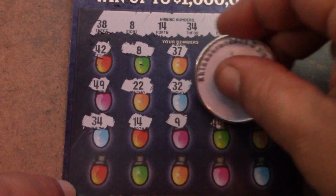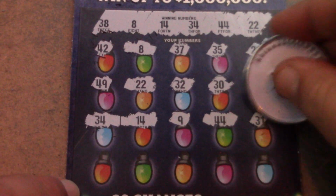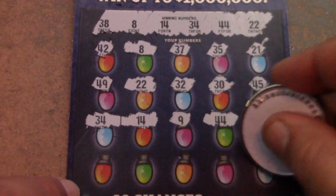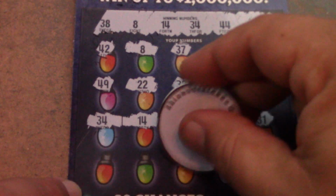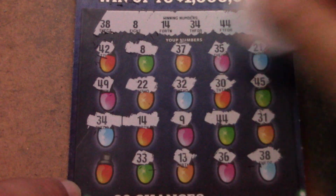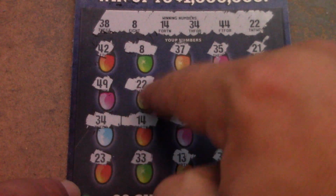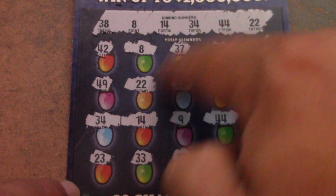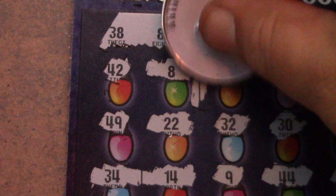14, niner, oh, 14's a win also, what am I talking about? So that's four matches. 9 and 44 is another match, so that's 5. We need some more. There's six matches. 36, 13, 33, and a 23. So it looks like six matches. 8, 22, 34, 14, 44, and a 38. So every single number match. So let's see what we have. Six matches.